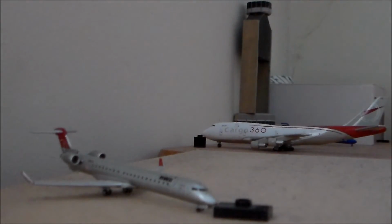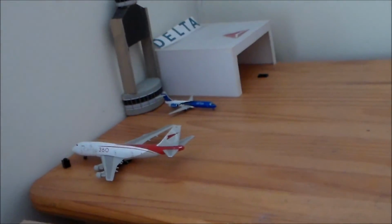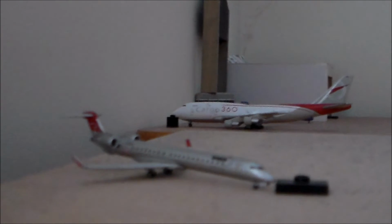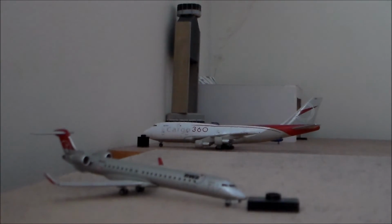So on this board, which is in a different room, and these two aren't meant to be connected in any way. This is on the south side of the airport, and this would be more on the eastern side of the airport. Over here, we have a Northwest Airlines CRJ-900 operated by Delta Connection. That's going to be making a flight over to Houston Hobby, and it came from Louisville.